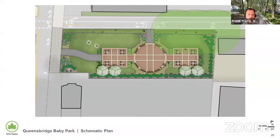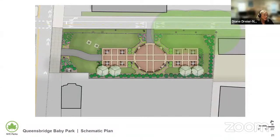We have to light our parks for security reasons, but they also have what they call dark sky reflectors. So everything is reflected down, not up and out, and they will be LED, which makes it more doable. This is a standard by DOT, and they're the ones who provide the actual light and the service to it.